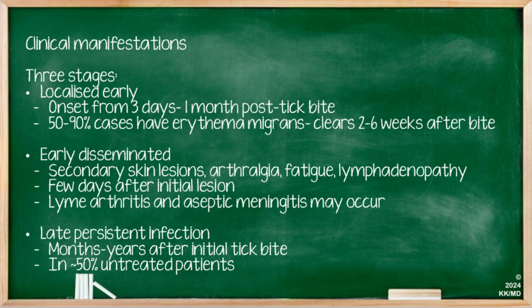There are 3 main stages to Lyme disease. So there's localized early infection, whose onset is 3 days to 1 month post-tick bite. 50 to 90% of cases have erythema migrans, of which I will show a picture on the next page. And this tends to clear 2 to 6 weeks after the bite.